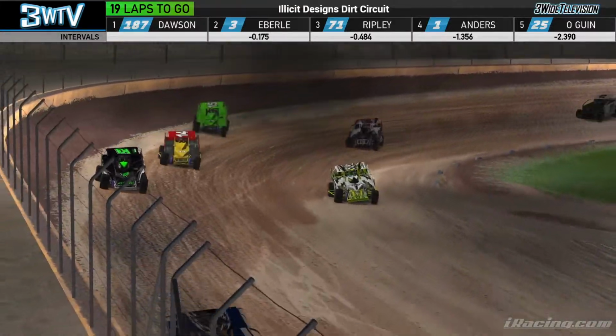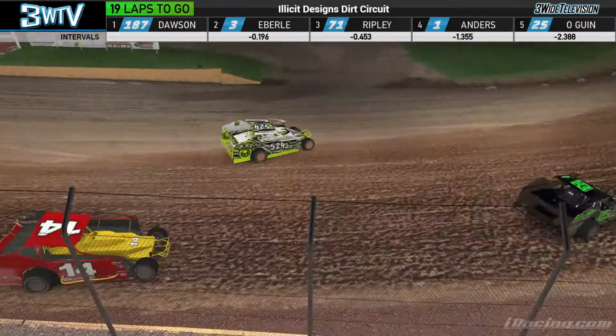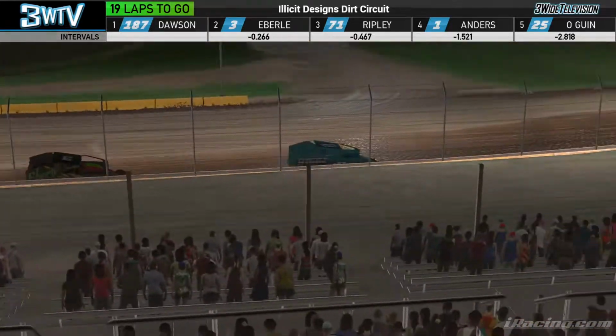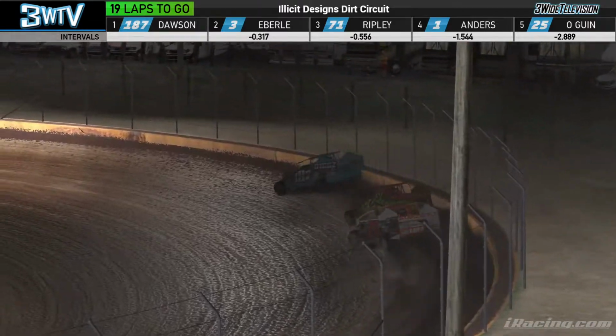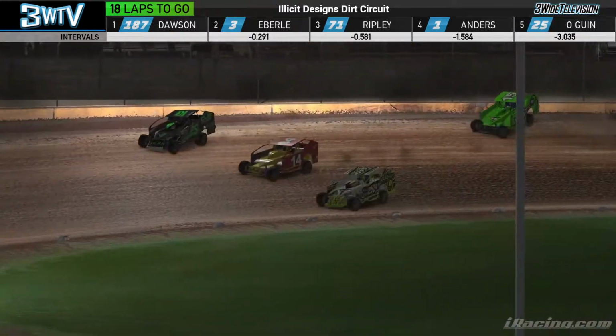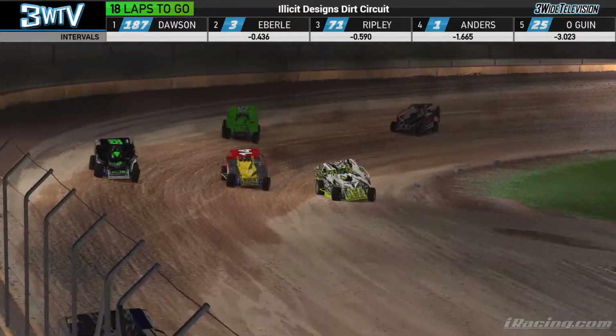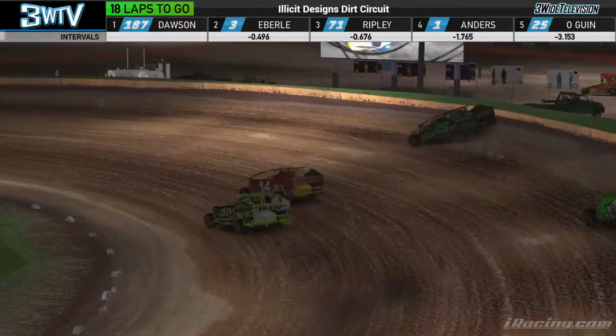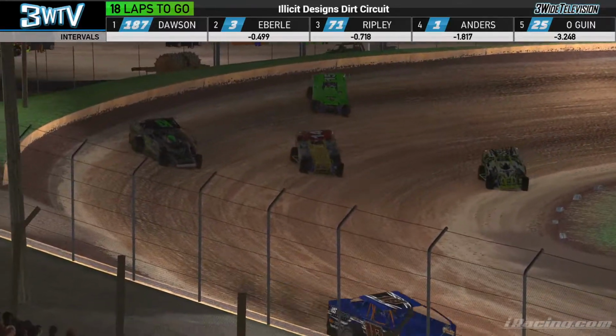That cushion, you can see quite a few drivers running right up against that cushion, especially right up at the front of the field. Single file right now for your top 3. But Brent Carey still trying to work on the number 25 of O'Gwyn. And here comes Corey Kessler saying, hey guys, I want to have some fun. I want to play, as he's just going up through the middle, trying to find a little bit of groove.